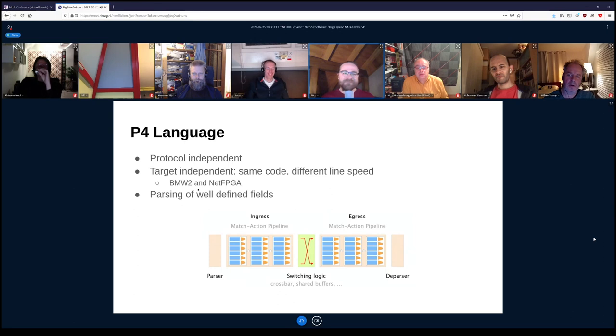The second thing P4 promises, and we had it about Java before, and yes, we are back there. P4 promises to be target independent. So you write the code once and it runs everywhere. Let me make a quote here for later. And even better, it runs at line speed. And this is something that is quite amazing.